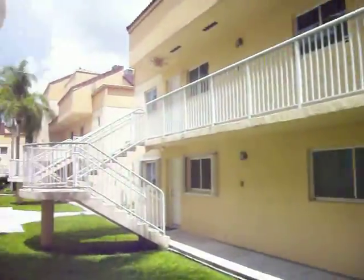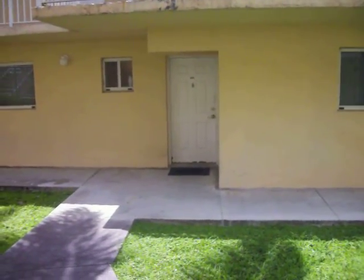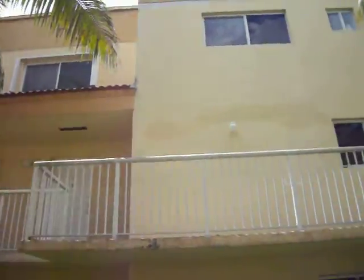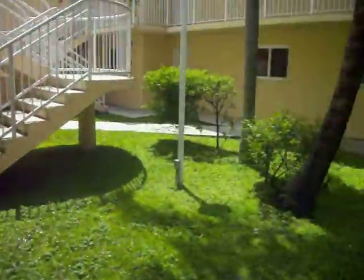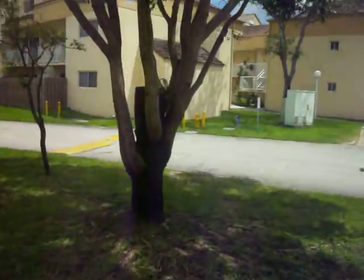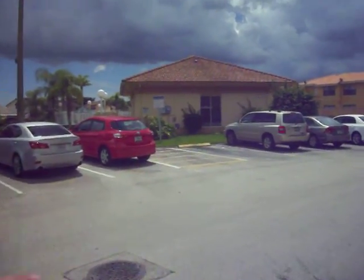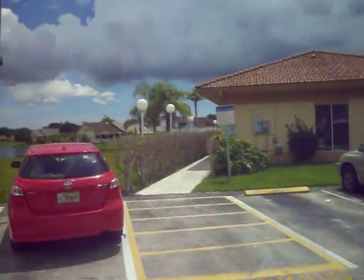Okay, this is the Kendall unit, 14915 Southwest 80th Street, unit 104. It's on the first floor. And these building designs have two-story units on the second floor. The clubhouse pool is right there, right next to the unit, the playground. The mailboxes. There's a lake over there.